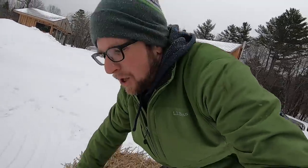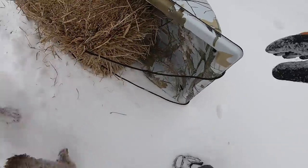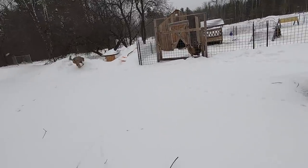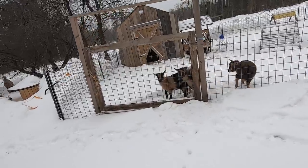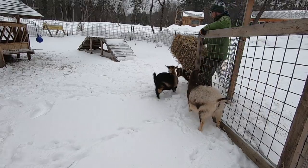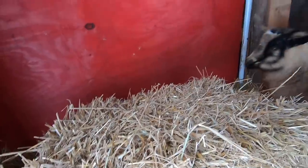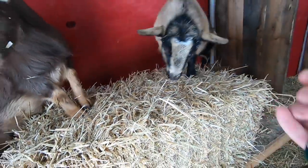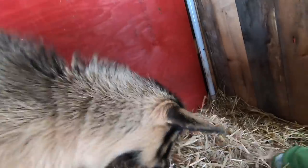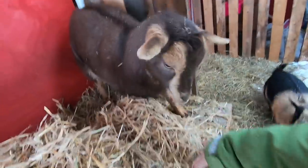We might as well have fun and ride the sled down the hill. Uh-oh. Roll over. Roll over. Goats are like, what's going on? Thought you'd like some fresh bedding. Better watch out. It's loose now. You girls are a hoot. I want to cover up all the snow that came in last night.